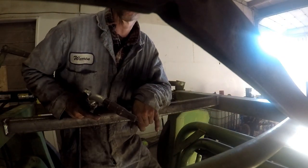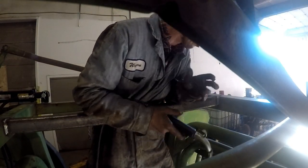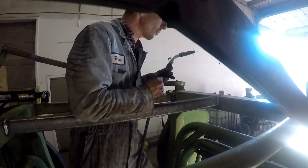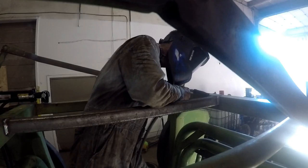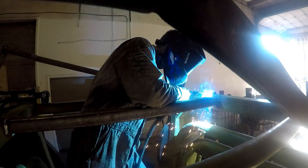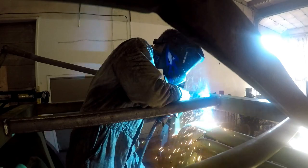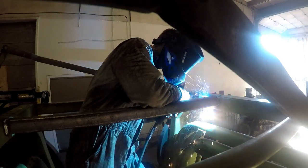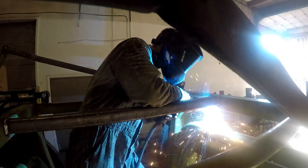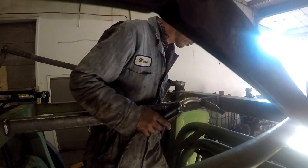With flux cord, you want to hold your tip back farther. I'm used to welding with flux cord, so I'm probably holding back too far, and my gas is getting in there and ruining the weld. That's probably most of the problem. Operator error, that's what it is.